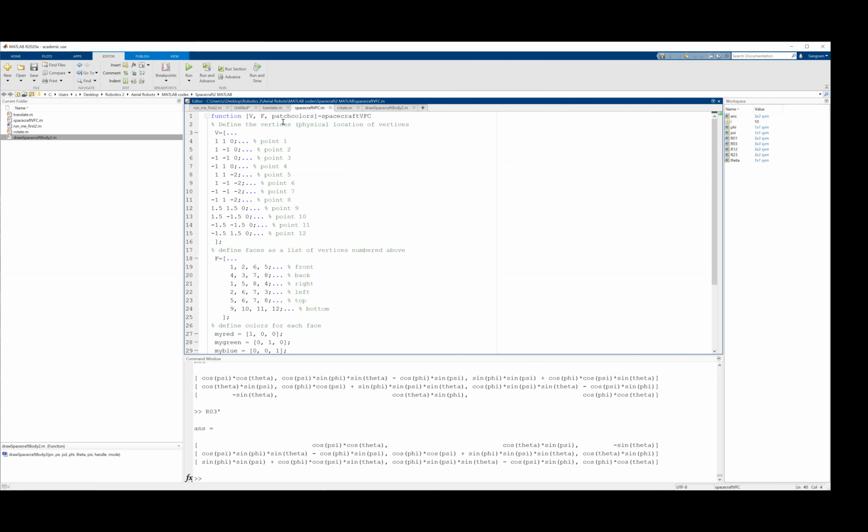And this is the function. This function defines all the points. It is used just to draw the spacecraft, but draw a beautiful spacecraft with different colors.